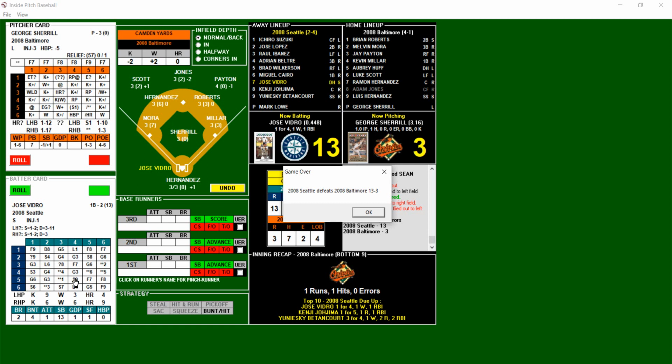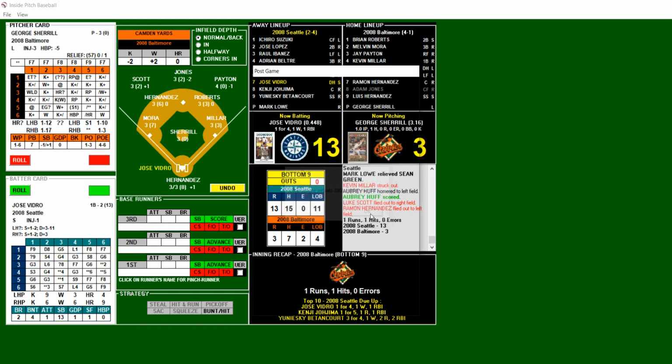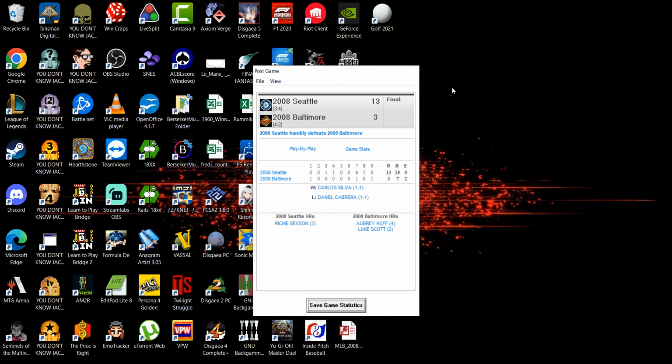Final line score coming right up. So the Mariners defeat the Orioles here at Camden Yards, 13 runs on 15 hits, no errors. Baltimore, 3 runs on 7 hits, 2 errors. Carlos Silva gets the win. Daniel Cabrera picks up the loss. They both have 1 win and 1 loss apiece.